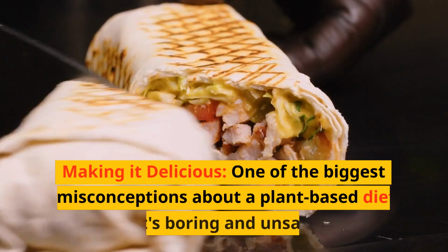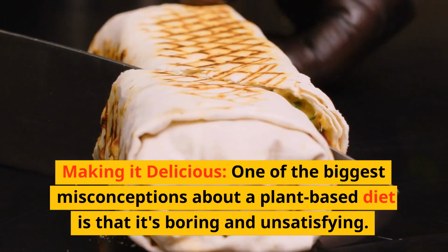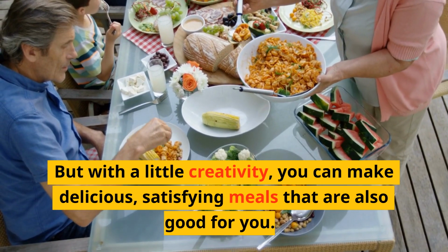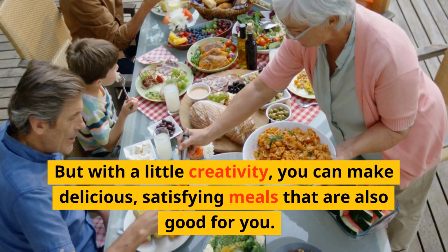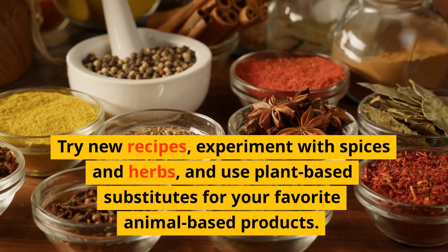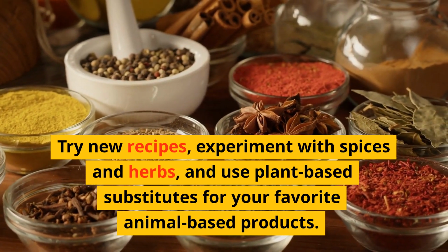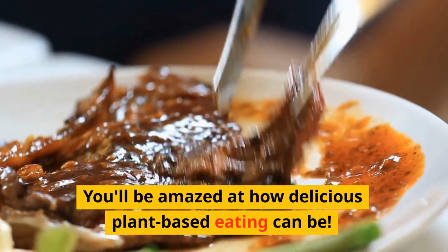Making it delicious. One of the biggest misconceptions about a plant-based diet is that it's boring and unsatisfying. But with a little creativity, you can make delicious, satisfying meals that are also good for you. Try new recipes, experiment with spices and herbs, and use plant-based substitutes for your favorite animal-based products. You'll be amazed at how delicious plant-based eating can be.